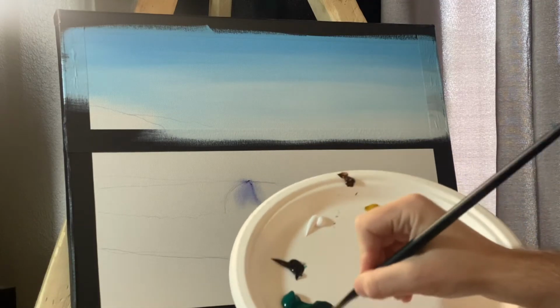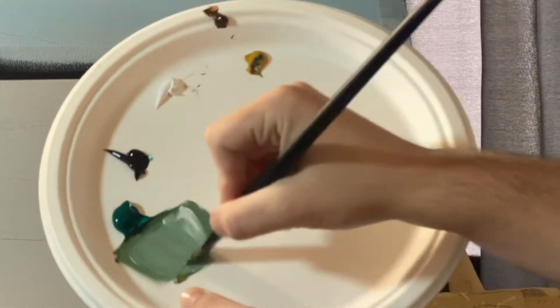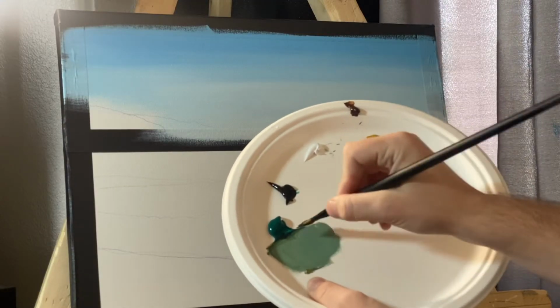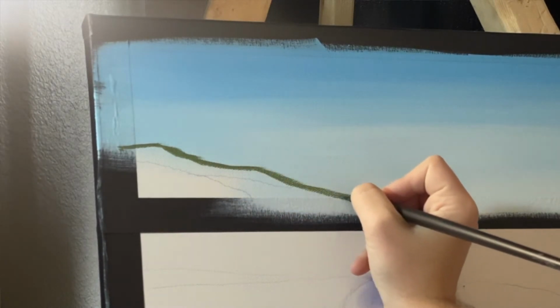Just bringing a little bit of that Mars black over to my green to get started, a dash of white, and a small amount of my yellow oxide over there as well. I think that is a perfect starting color. So now using my number 6 angled brush, I'm just going to start with that first ridge all the way in the back. Great. Now just going in with my medium filbert brush right here to fill that in.